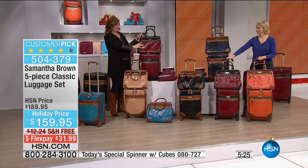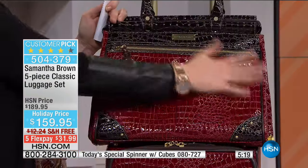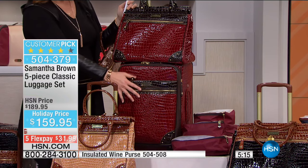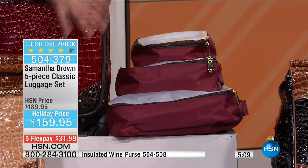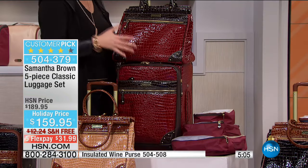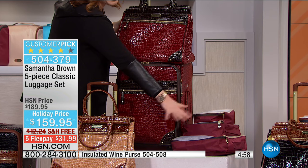Now let me remind you, we are including the handbag, the dowel set. You get upgrades with the RFID protection in the back. You have the neoprene case in the front. You're also getting your 21-inch suitcase. Then we're also including your storage cubes. These are a customer pick on their own, as is the 21-inch, as is the dowel. All individually, they're all customer picks. So this is getting the best of all worlds all in one set at the best price. So you get the small, the medium, and the large to make packing a breeze.